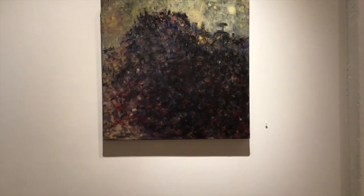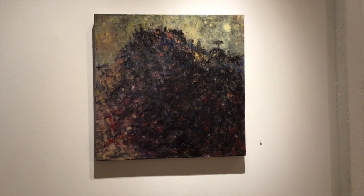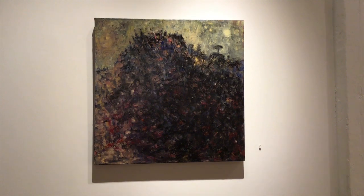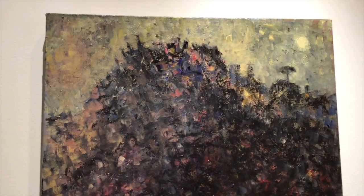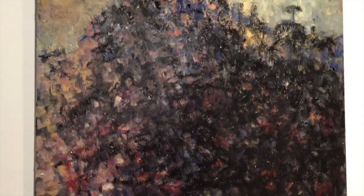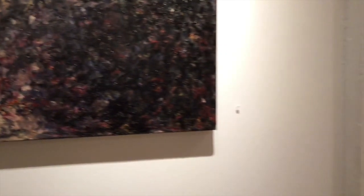The paintings are beautiful in their construction and their painterliness. The paint is thick and it's got a lot of luminosity, even though some of them are very, very dark. I think it would be a really fun exercise to see if you could come and guess which ones were done before COVID and which ones were done after.